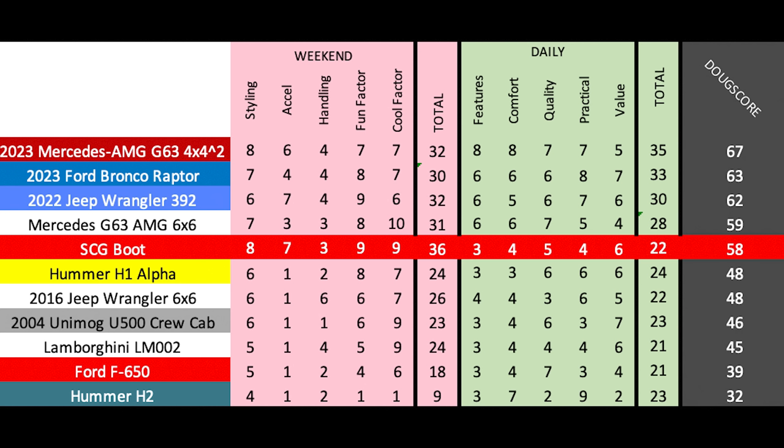But the Boot is, indeed, mostly a performance and fun vehicle. It's not that realistic as a usable daily driver for basically anyone, unless your commute is the Himalayas. But as a performance vehicle, it might just be the coolest off-roader of all time.